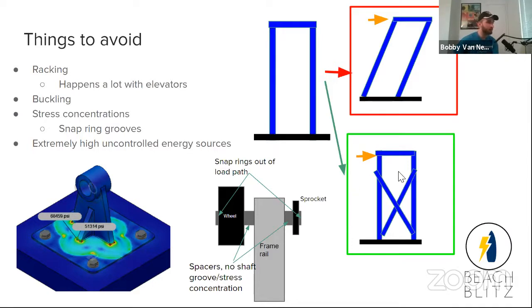Another one is buckling. I guess not super common in FRC, but if you had a really thin tube that was pretty long, you might actually see failure well below the bearing strength of that beam. It might flex out, buckle, or break in some way. Other things are stress concentrations. I'd see a lot of stress concentrations that lead to sort of puzzling failures. Some of it will come from pocketing on gearboxes, or just pocketing that doesn't understand grooves and things that are directly in the load path.